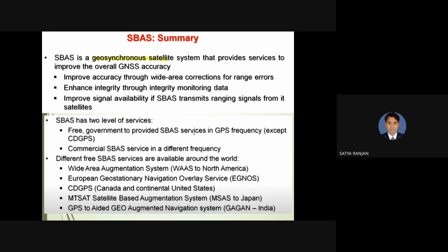Wide area augmentation is useful for North America, then European, that is EGNOS, then Canada and the continental United States. MSAS for Japan, and the GPS Aided Geo Augmented Navigation system, that is GAGAN, for India. So these are some examples of the SBAS system.